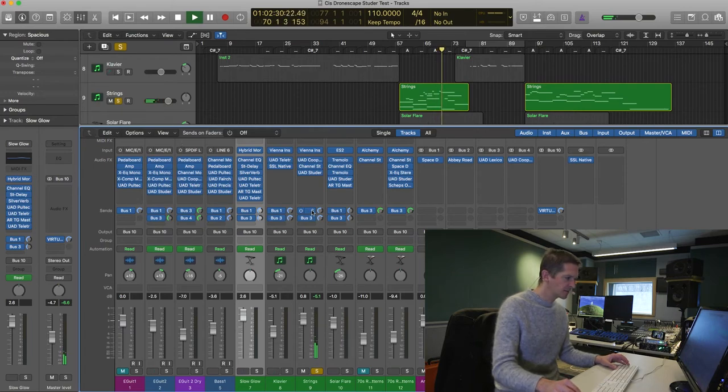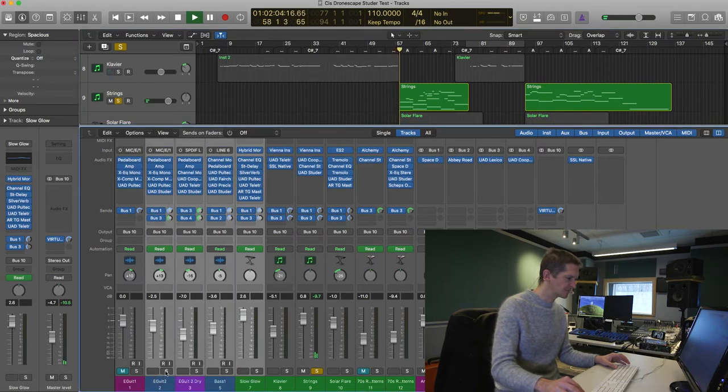And then here the reverbs. I switch them off. Switch them back in. Okay, so how does that work with all the other instruments?